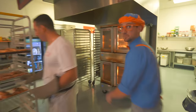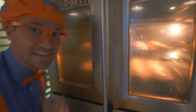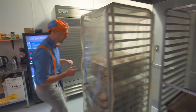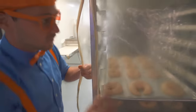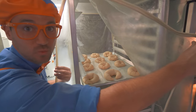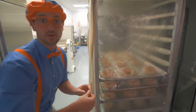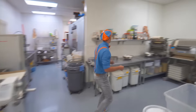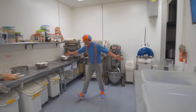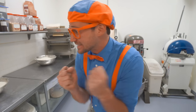Ooh, now we're in the back of the bakery. Whoa, look, an oven. Ooh, there's some tasty treats baking in there. Ooh, I'm excited. Whoa, and look at this. Let's open it up and see what's inside. Whoa, hello, that's rising dough. Whoa, that dough looks tasty. Okay, let's close it back up and come back here. Whoa. This room is where the baker is always at, working along, making tasty treats.